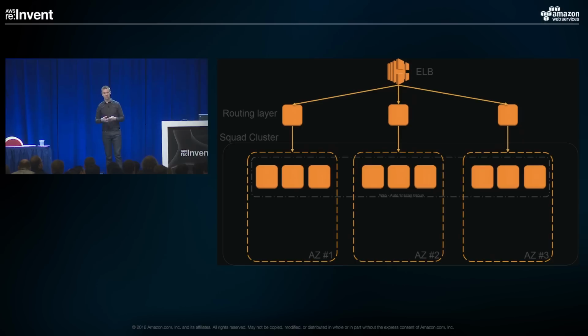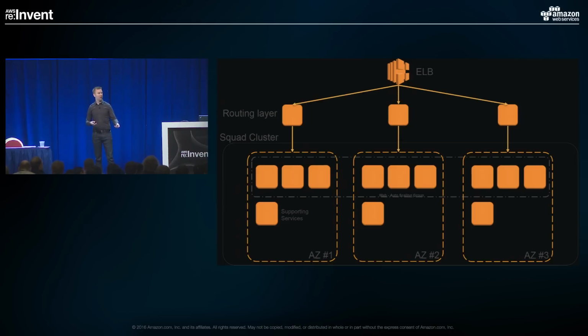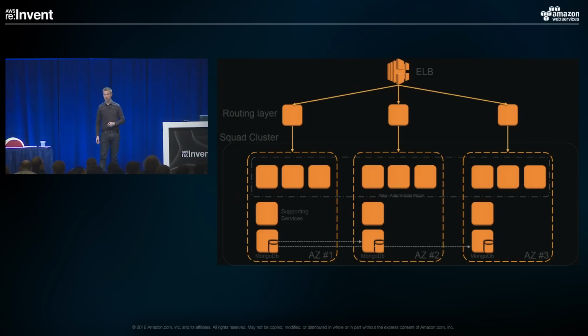Now, the entry point to that is, of course, our web tier. Pretty standard. We run IIS for our primary web server, and it's just an auto-scaling group across the 3 AZs. Each squad is able to determine the supporting services to meet their needs, whether it's ElastiCache, DynamoDB, SQS, whatever it may be to actually service their needs. Each squad is able to use those Amazon services. And then MongoDB is our primary data store at the bottom layer.